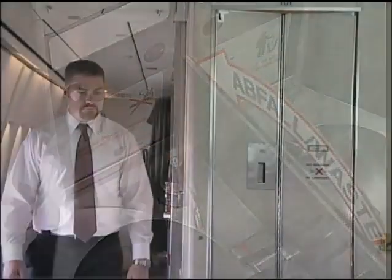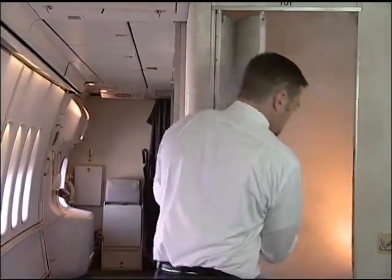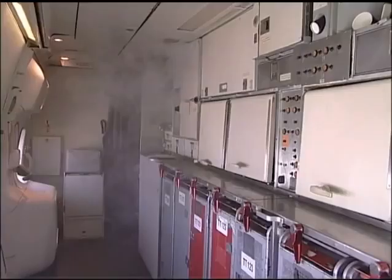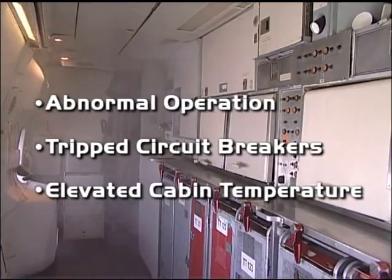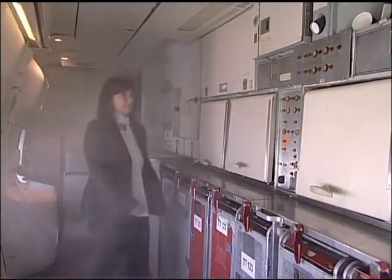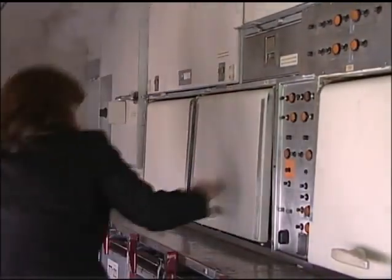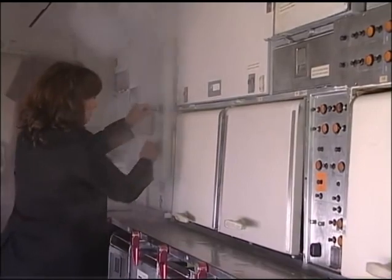Learning how to detect a fire as quickly as possible is the best line of defense. Our sense of smell is often a better indicator than electronic detectors. In many cases, a fire can be smelled before it is seen. Other clues that may indicate a hidden fire are abnormal operation, tripped circuit breakers, or areas of elevated temperature in the cabin. In some cases, the source of smoke may be more readily apparent, emanating from galley, lavatory, or in-flight entertainment components. In this situation, immediately remove electrical power to the component by pulling the associated circuit breakers if possible.